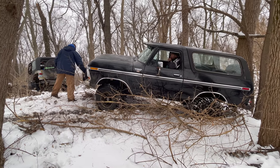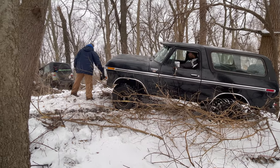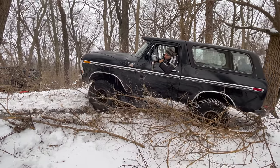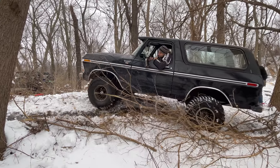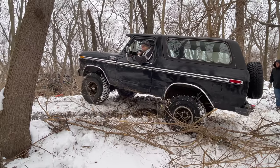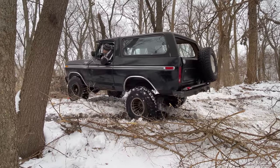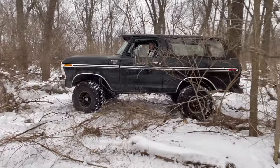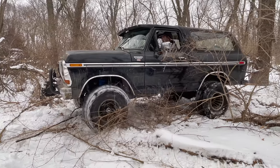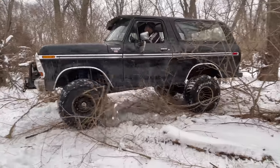Bronco is coming across the top of this hill here and slid off a little bit. Trying to winch him to a tree right now. Don't worry about the trees, they're just making some new trails through the woods here. It's just air. Well, it's air pressure, by the way.